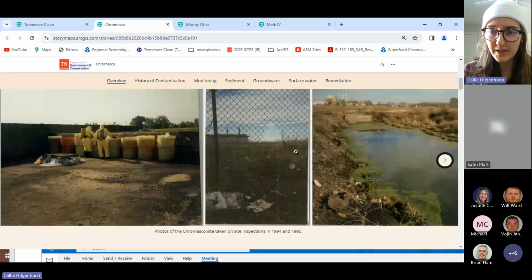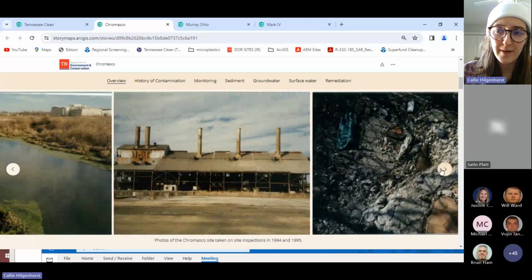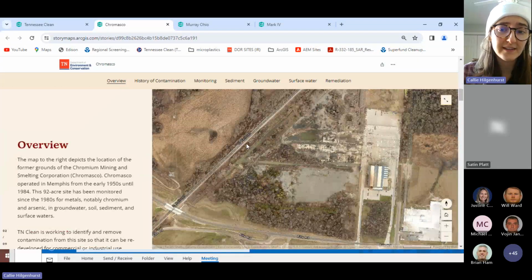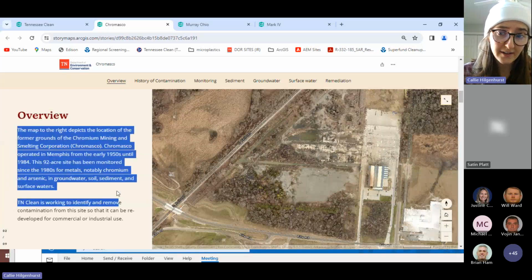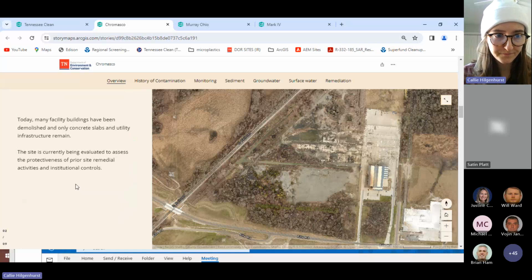And so as you scroll, you can flip through the photos if you want. The idea behind having story maps is that you can have as much or as little information as you want. You can click on things, you can read things, or you can just keep scrolling. The amount of detail that is provided is basically up to you, how much you want to read.